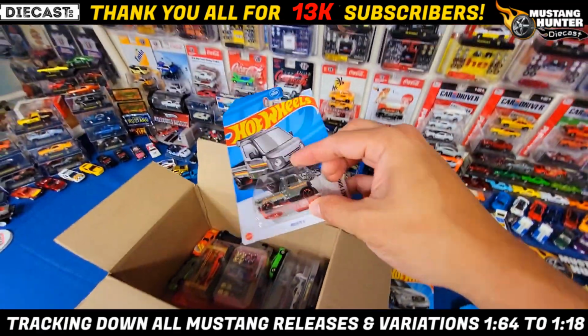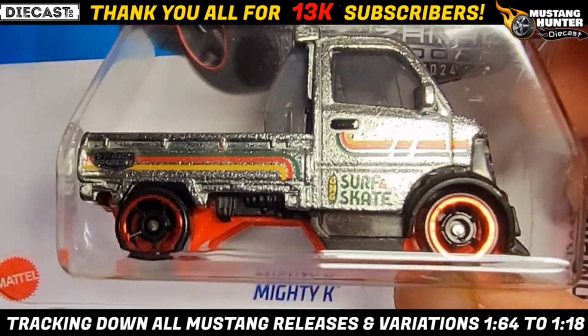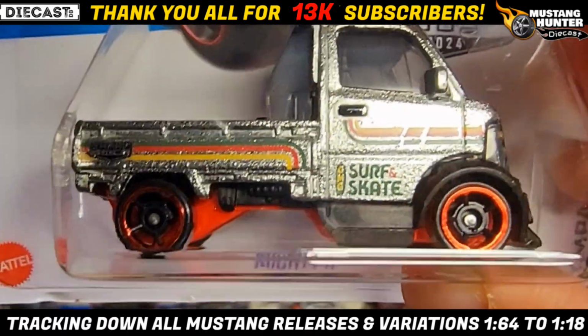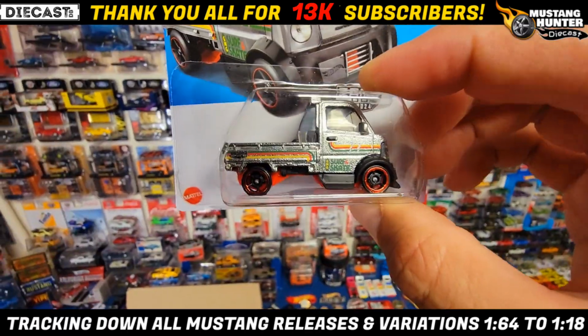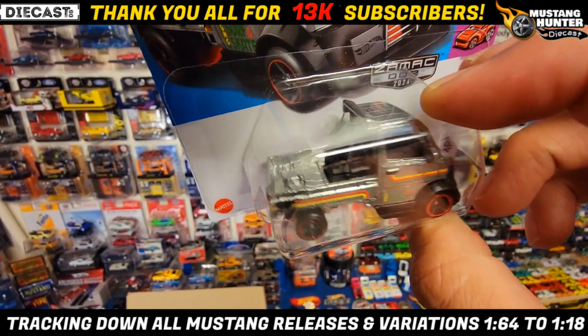And the last one we got, guys, is the Mighty K. Check it out. You got the Surf Skate deco on this one. You got the OH5s in the small. I think it's a 5mm fitment. Yeah, this thing is super cool as well.